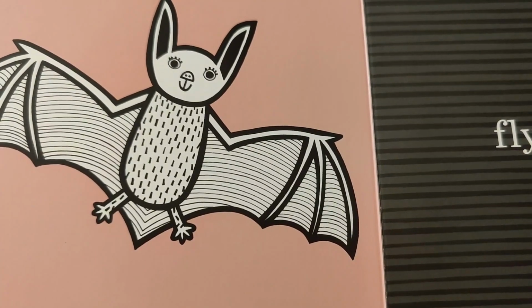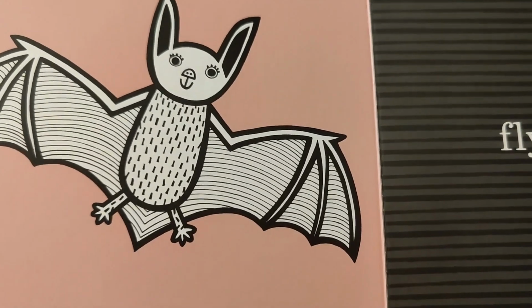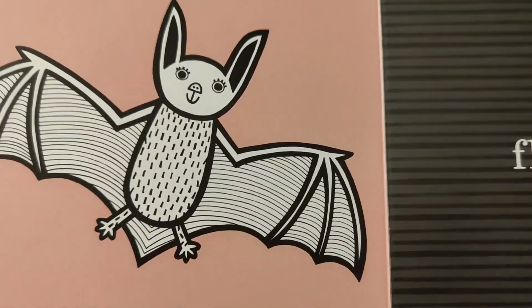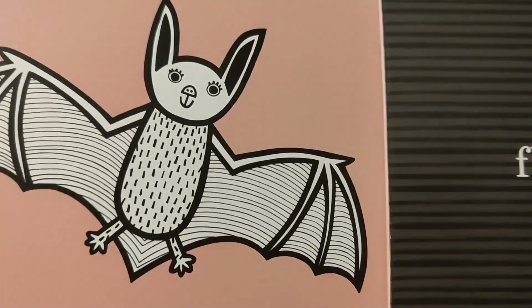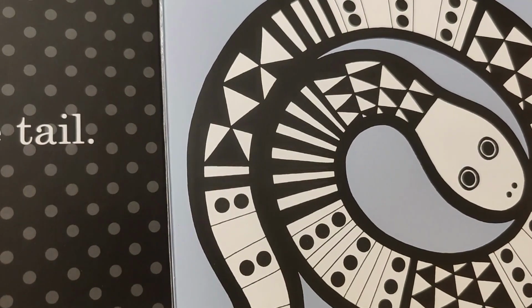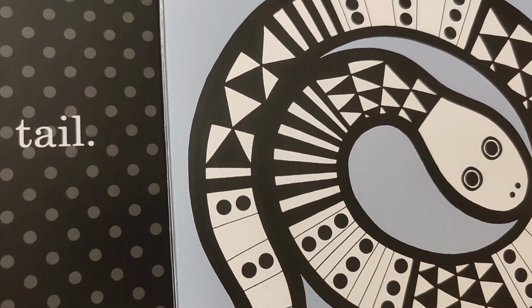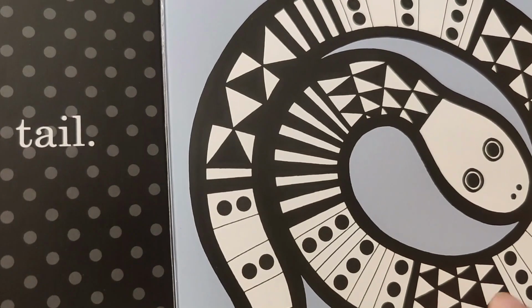Flying bat. Fly, fly, fly, fly, fly. Curly snake tail.